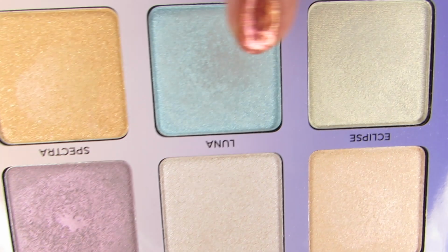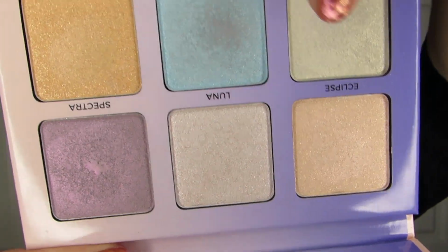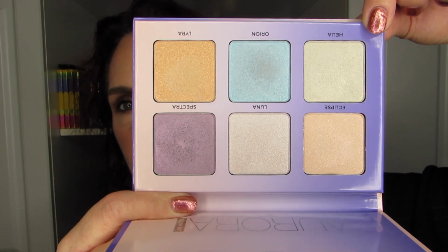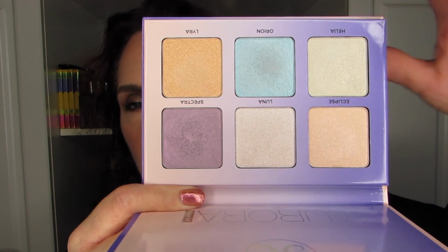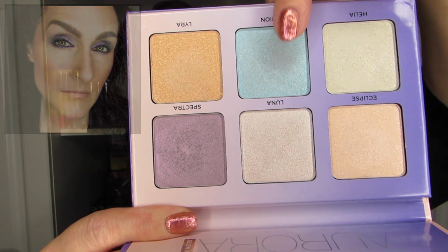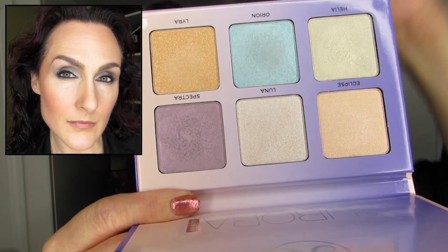But I have to say that the green, the blue, and the purple are really the highlighters, pardon me, that I prefer in this palette. I'm not so much on the orange and the goldy peach. But I used Spectra for sure twice. I used Orion at least once. I used this one once, and this one 3 or 4 times, as I mentioned. And it's a very nice set of highlighters.